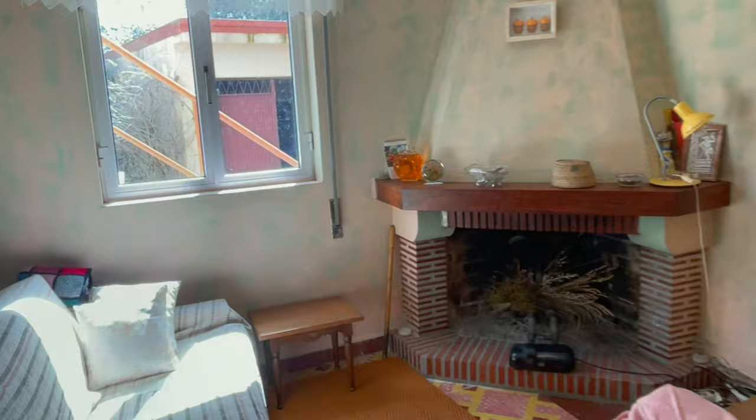The house, no one is living here? No one, no. The families live in France. Oh, okay. So the furniture here, they will leave some of the furniture? Or?